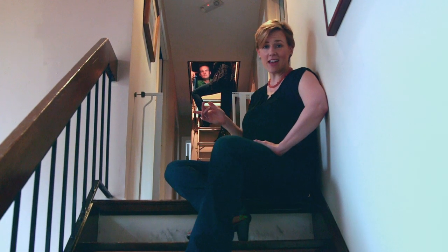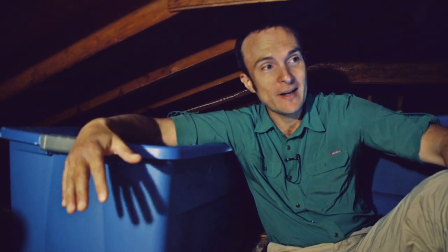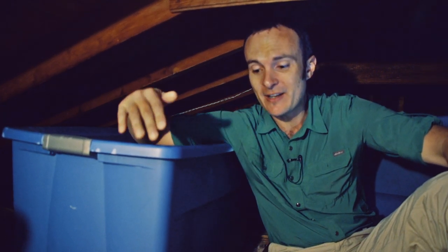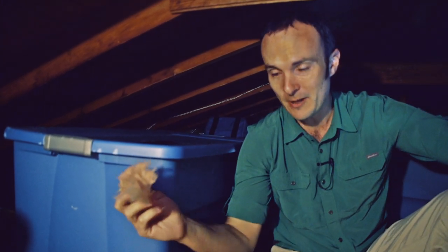So Corbett has now found his favorite room. Corbett, what are you seeing up there? So I am in an attic right now, and I am surrounded by belongings. This is important because if you're going to store stuff in your attic, it means that you have to have a floor on the attic. And if you're going to have a floor on the attic, that means that you can only have a little bit of insulation, which is really what we have here.